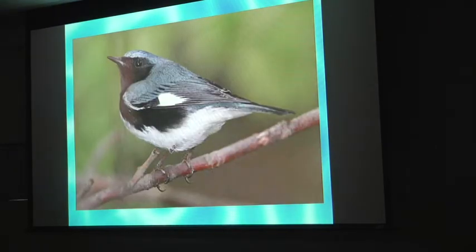This is a black-throated blue warbler. So you can see the blue on the head and the back and on the wings and the black throat and along the flanks, the white on the breast and the white on the wing. The female looks completely different.